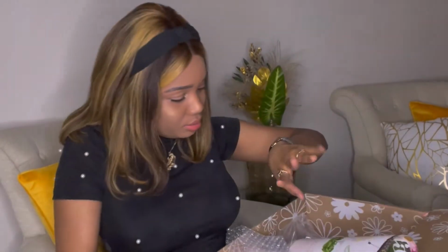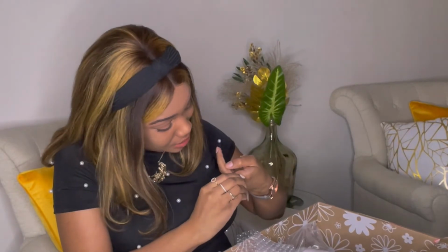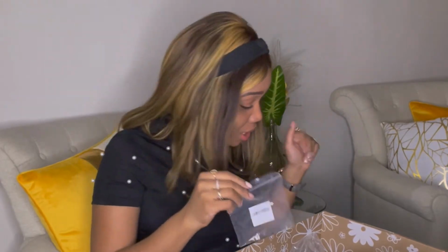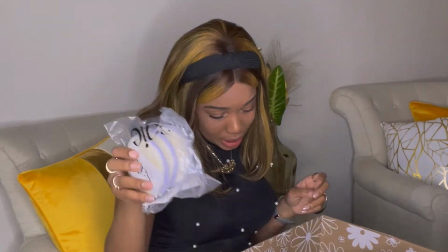This is pretty. $75 for this ring? My gosh, I'm not taking this off. I am not taking this ring off at all. I mean, wow, $75 for that ring? That ring and this ring staying on my finger, the one from the other box. All right. $75 for that ring.